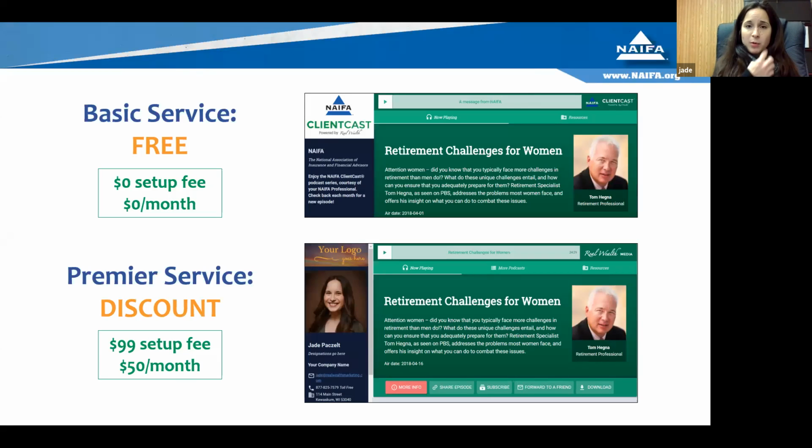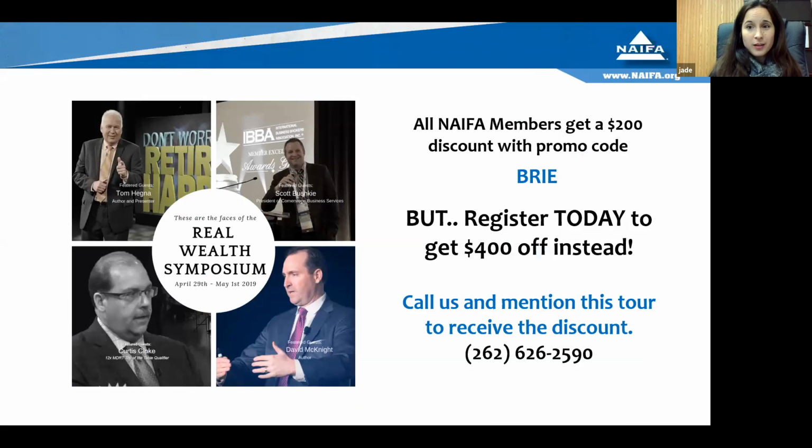And then on the flip side, the Premier option, you get both of those halves, and they're enhanced. So you get the branded podcast or the embeddable player, whatever version you want, and you get unlimited access to the Power Session Live library of recordings. And that's huge. It's like a Netflix account. We give you a username and password, and it unlocks the whole library of videos. So you can watch Ben Miller whenever you want, Tom Hegna whenever you want. It goes on and on and on. We have like 80-something videos in there of the best speakers in the industry giving you their best ideas. It's extremely valuable.